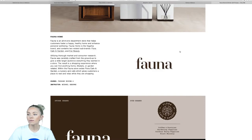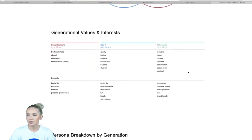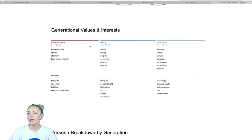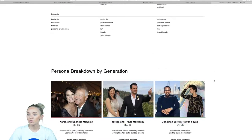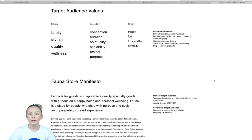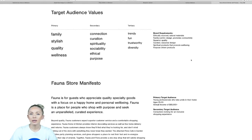So I love this little animation in the beginning that already sets the mood and shows a little bit more about the brand. And here he also put some generational values and interests that play a big role in the branding process. Then here we have target audience values, so family-oriented, stylish, quality, wellness. I think that's really interesting to understand and see, to be able to design something.